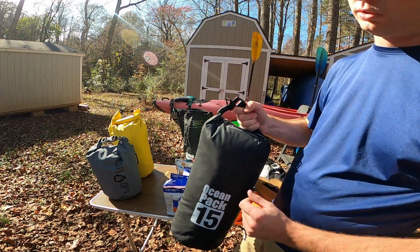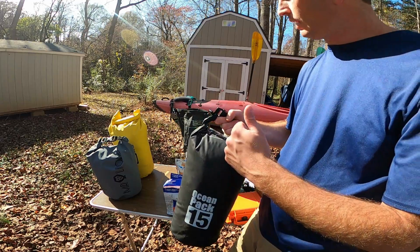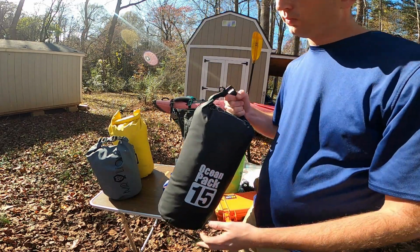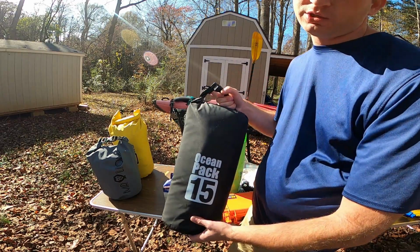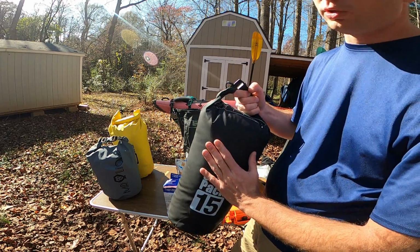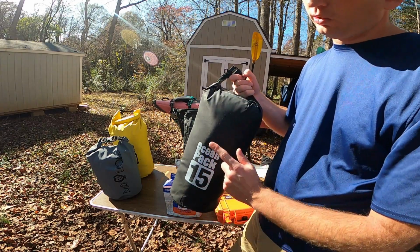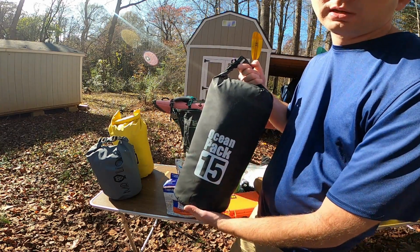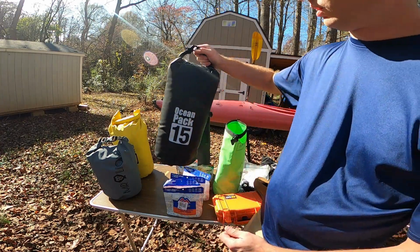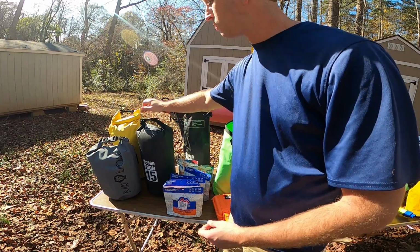But what is important is everything, any piece of clothing or any part of your sleep system, you have got to make sure that stays dry. Just trust me on that one. Make sure you have good dry bags that you trust. Ocean Pack is what I mainly use. These have never done me wrong. I have always been good with these. So that's what I mainly use.